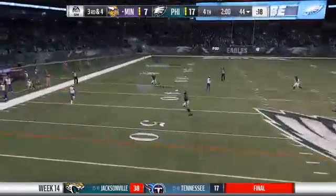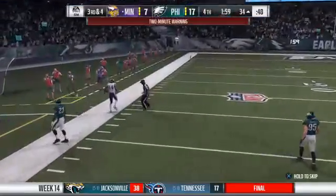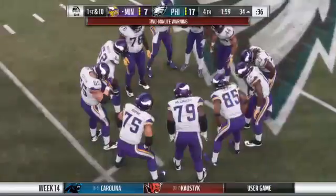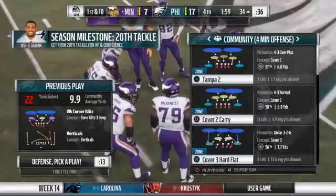Out of the gun now on 3rd down. And he is out of bounds inside the 35. Time for a break. We'll come back to wrap this one up after this.